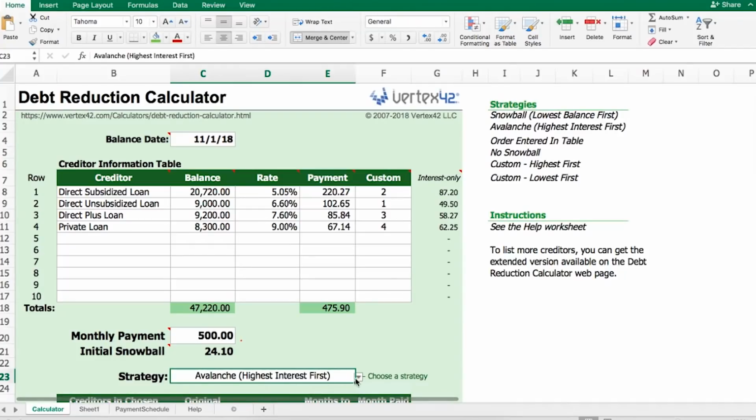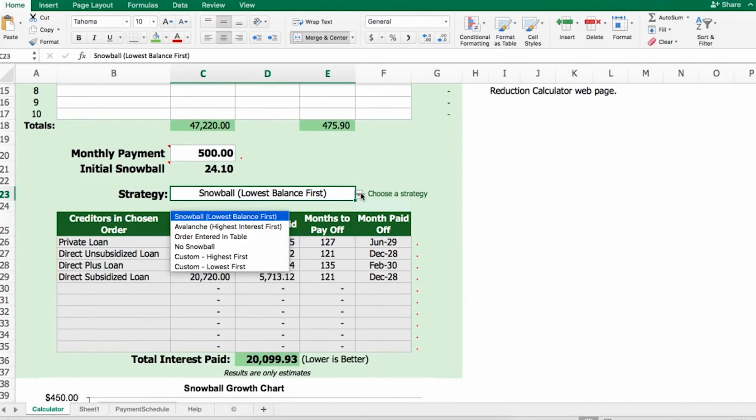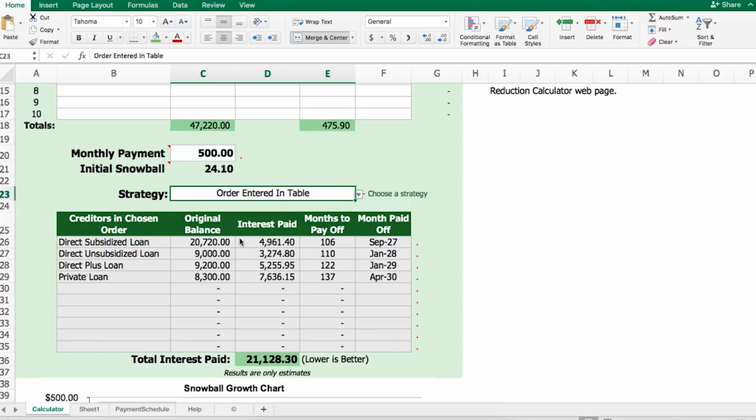This calculator will help you develop your plan. So it'll help you with step number 1. It will show you all the various methods and strategies that you can use to pay off the loan, like using Snowball or Avalanche or just customizing your own repayment.